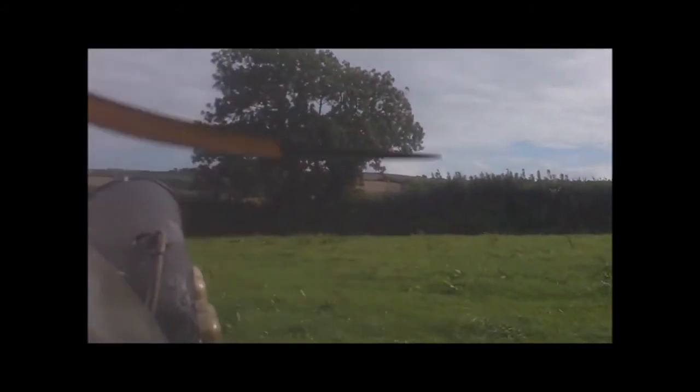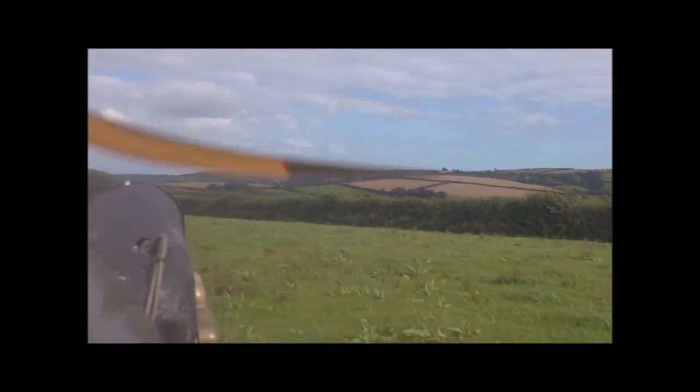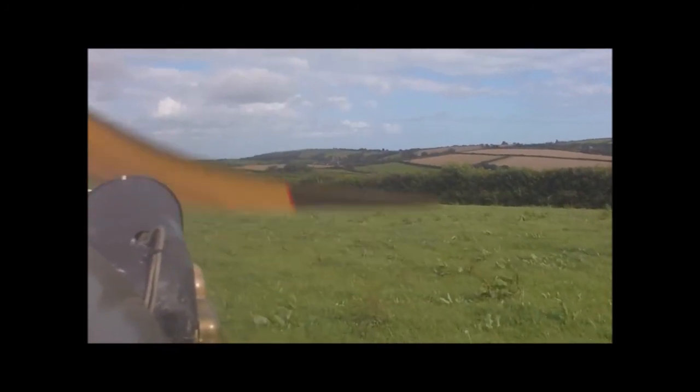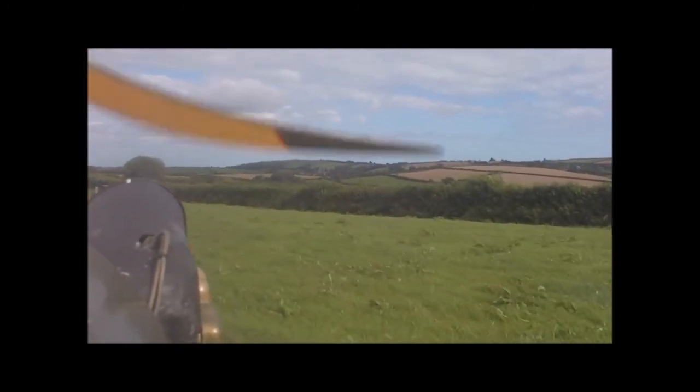Okay, turn left, my big tree. And there is my hangar. So it's about an 80-yard landing, or maybe just over.